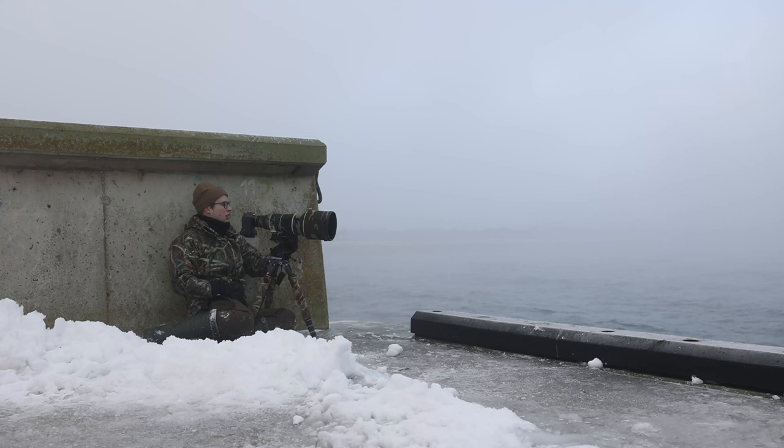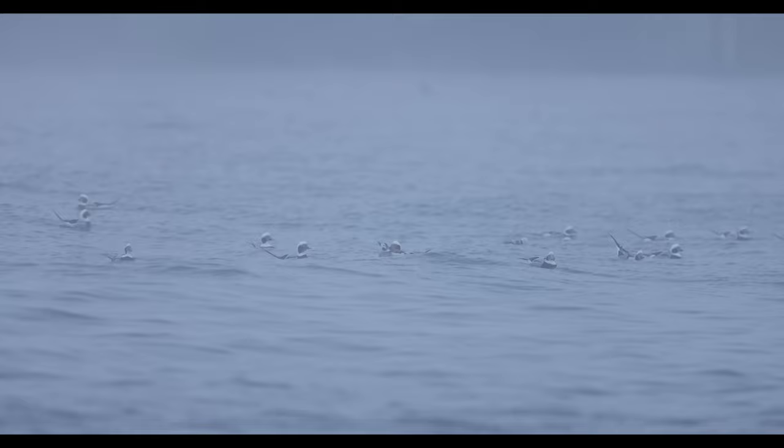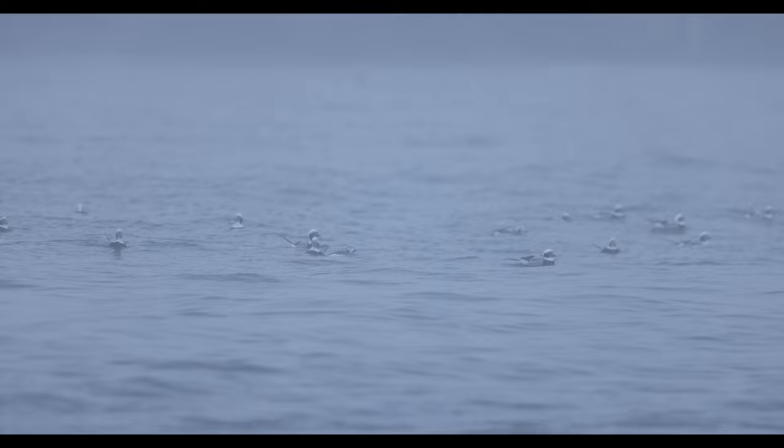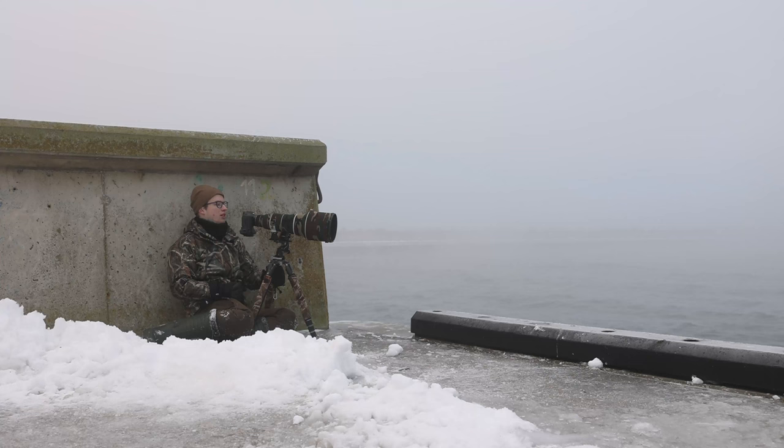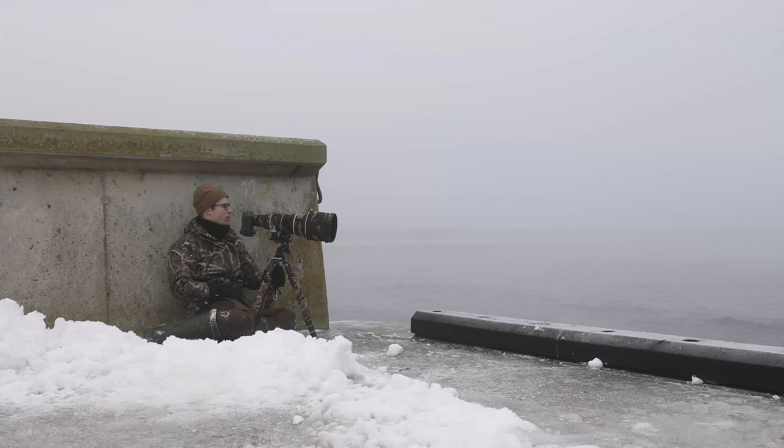Now the fog is starting to lift up a bit finally, after over an hour. And well, we'll see if I can get any shots. There are about 50 long-tailed ducks currently in the port bay. And well, there are also some cormorants and one eider. So maybe some of that. The sun is starting to peek through, so maybe we can get some photo opportunities a bit later when the fog lifts up.